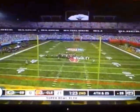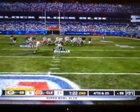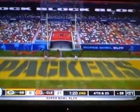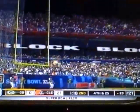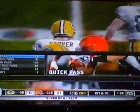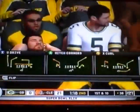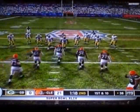It's fourth down. This one will be from 56 yards out. It's no good. They'll set up shop at the 36-yard line.